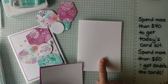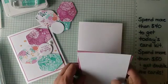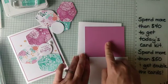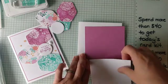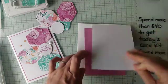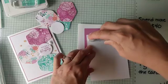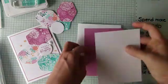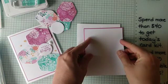So I have a piece of thick Basic White for our card base, 5.5 by 8.5. And then I have a piece of Petunia Pop that is 3 7/8 by 5 1/8, and a piece of white that is 3 3/4 by 5. And I am just going to layer all of these together to the card base.